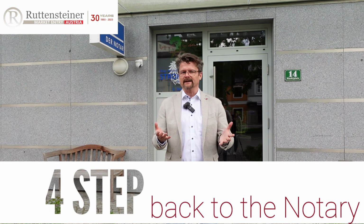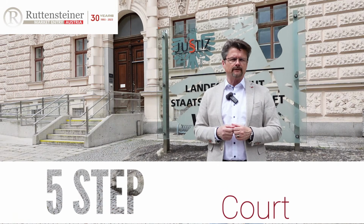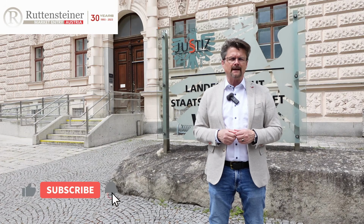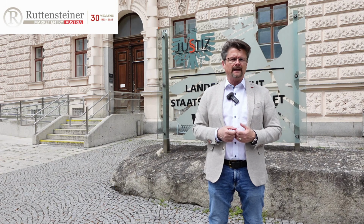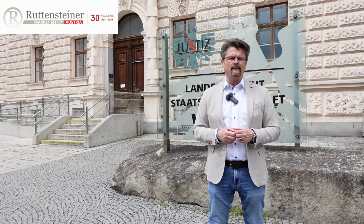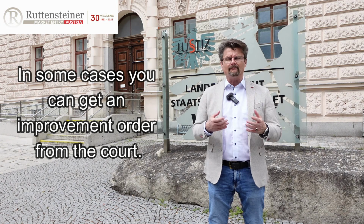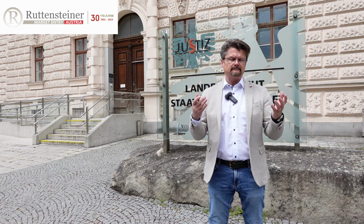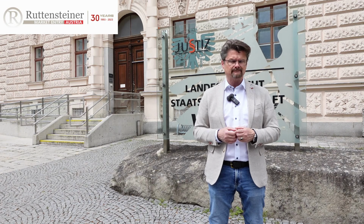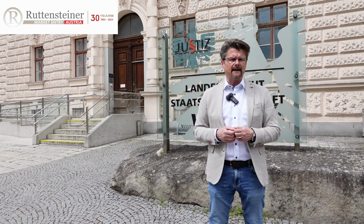and then the set of founding documents is completed. The notary, the lawyer, will now send the full set of founding documents to the commercial register court. So your notary or your lawyer has sent all documents to the court. The court is the place where the decision will be made if your company will be registered, yes or no. In some cases you will get an improvement order from the court, sometimes regarding the company name, sometimes some documents missing, sometimes some information unclear for the judge. So that is the reason why you can get the improvement order.